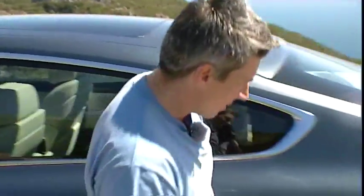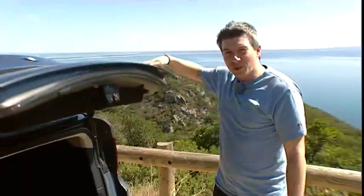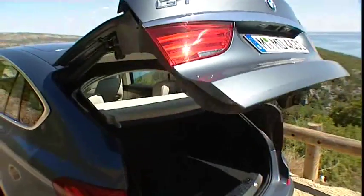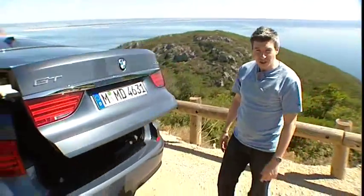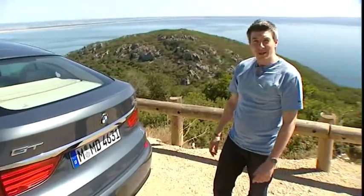Which neatly brings us to the GT's smart two-piece tailgate. Essentially, you can open it either like a conventional sedan boot or like a liftback. Of course, it would be truly innovative if Skoda hadn't already invented the concept with its superb flagship twin door. Still, it's not a gimmick either way.